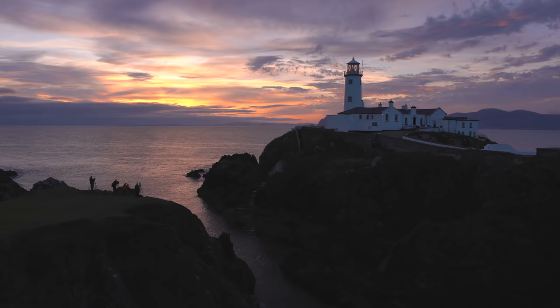So it's the last morning of the workshop, and we're at Fanad Lighthouse. We actually got a really nice sunrise. This is probably the most colorful sunrise or sunset that we've had on this trip. And what a way to cap it off. Such a cool scene. Really rugged coastline. Beautiful lighthouse. Beautiful sky. Beautiful conditions.